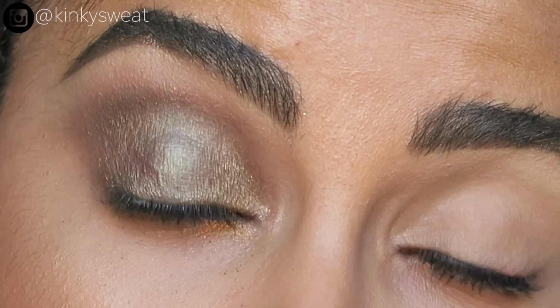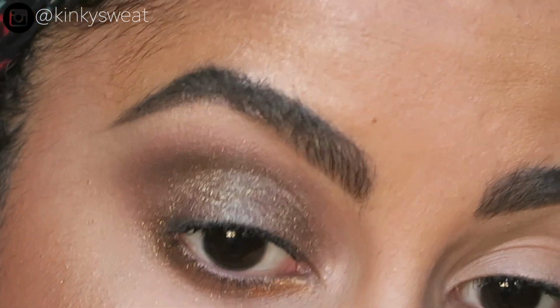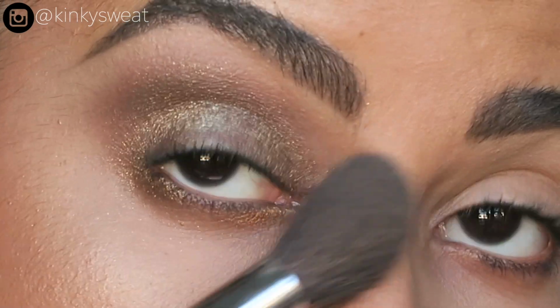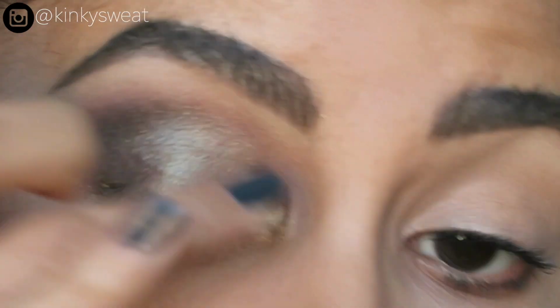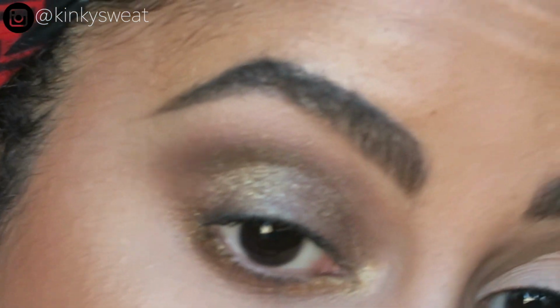Another technique you could use is to place loose powder under the eye, so when you dust the particles away, they will not streak. But even that, you saw those particles whisked away pretty easily. I'm going to take Cosmo with my finger again, and I want that to be my standout inner corner shade. So I'm gently pressing that onto the inner corner because I really love that brassy gold effect there.